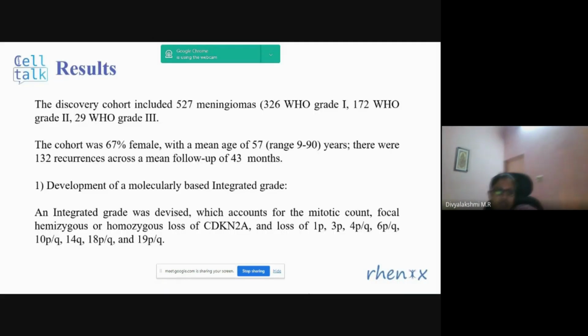Now, coming to the results, the discovery cohort included 527 meningioma cases, and the different categories of the WHO grading, that is grades 1, 2, and 3, with 326 patients of WHO grade 1, 172 of grade 2, and 29 of grade 3 were included. It was mostly female patients, 67%, with a mean age of 57 years. And there were about 132 recurrences.